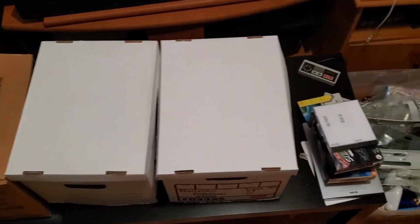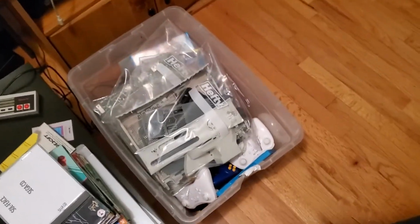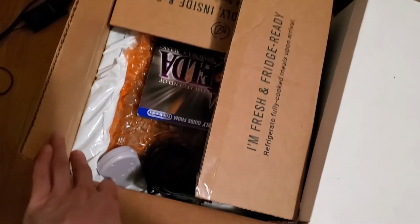These, and not that stuff. That's from a couple weeks ago. I just need to put away this bin right here. And then this one right over here. All sorts of stuff. Some of them, like that one over there, is a bunch of systems. You can see others, though, are games. More systems. And more games and stuff.